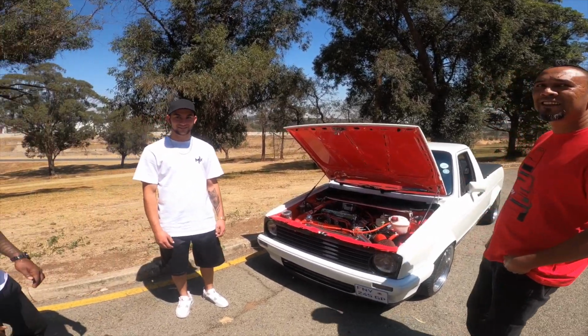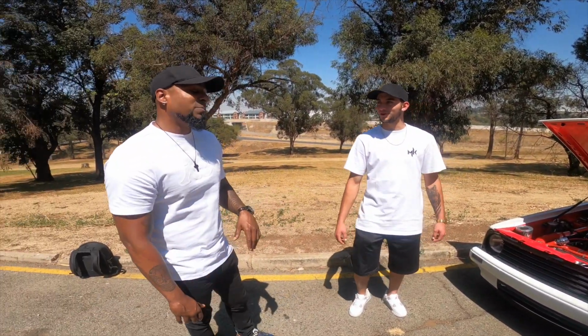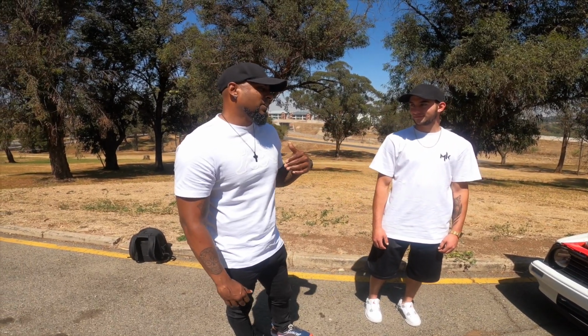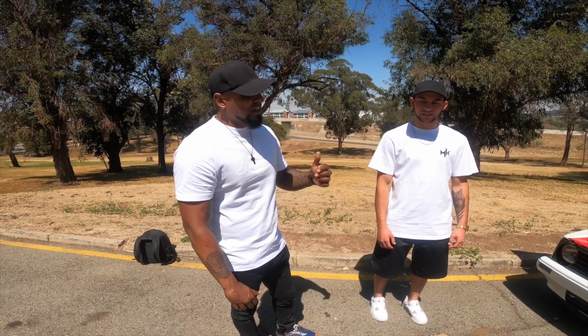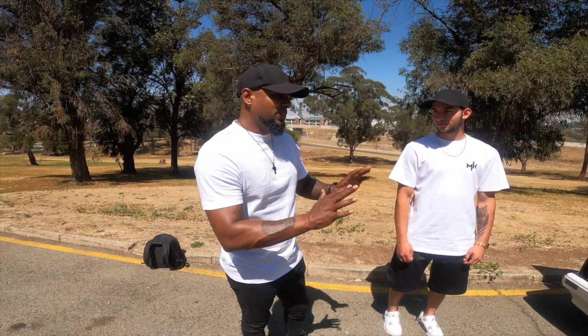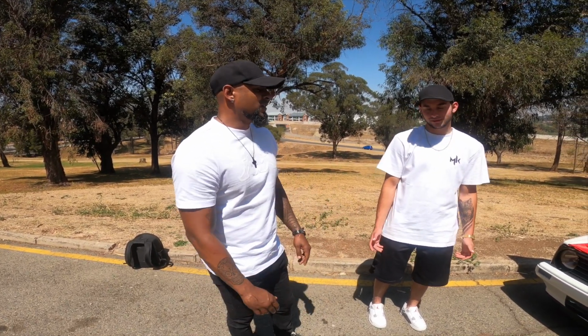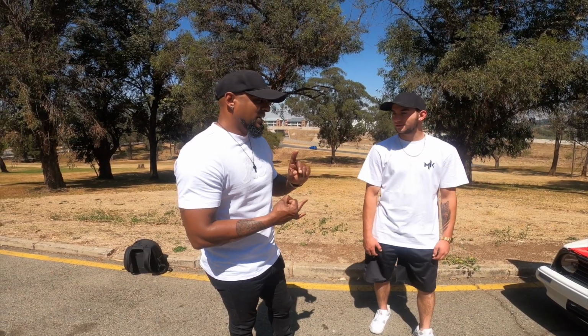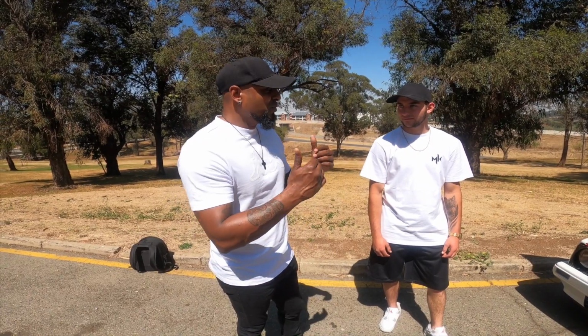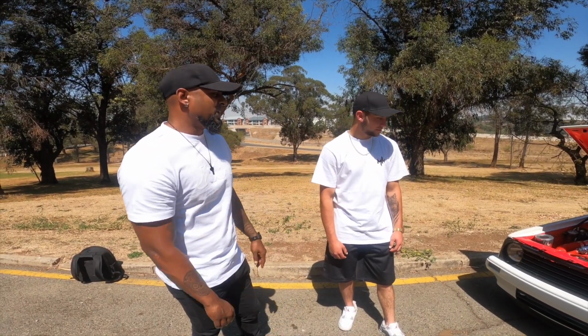It's still a proper street car. That's the best thing about it. Anybody can jump in and drive, and the most important thing for me is reliability. I can jump in now and drive it 150 k's away, and I know that she's not going to give me a single problem. No oil leaks, no issues, no noises. She's just a beautiful running engine right now, and that's what we're happy about.